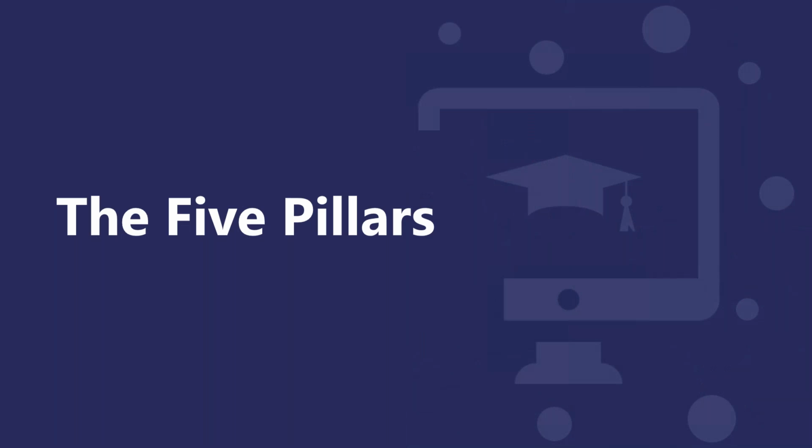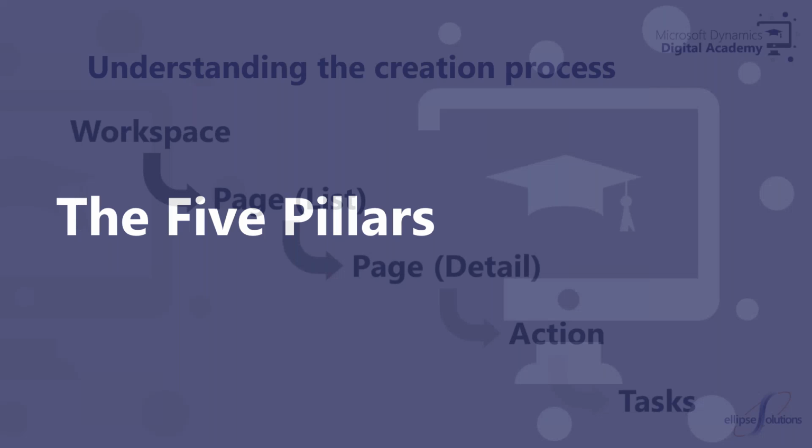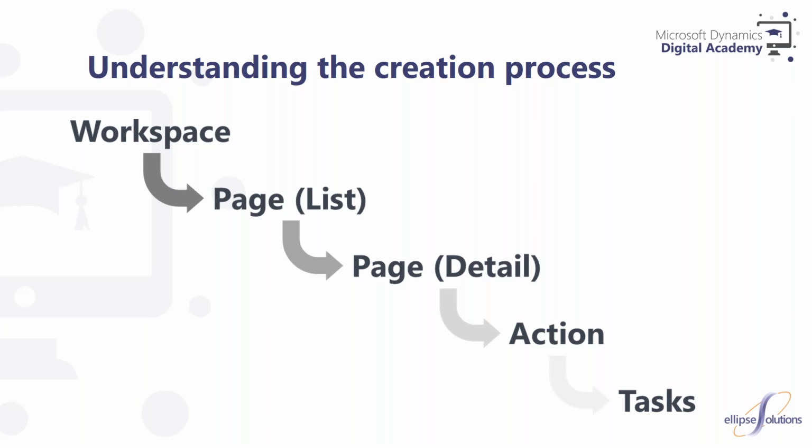All right, let's take a quick recap of the 5 main components of a mobile workspace. As you probably know, it all starts with the creation of a mobile workspace. This is done through the mobile app option under the D365 Finance and Operations options button, which is the little cog button on the top right area of the main web page of the platform.